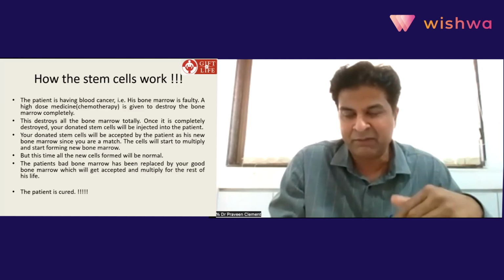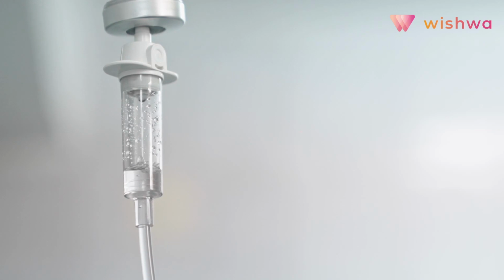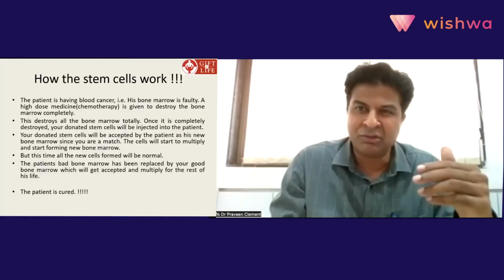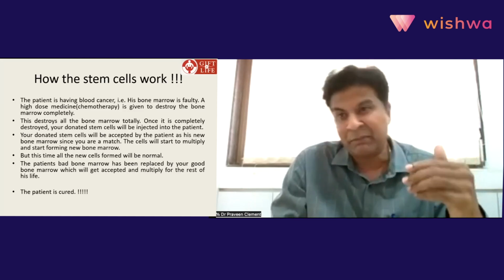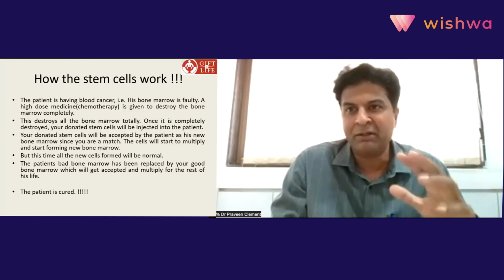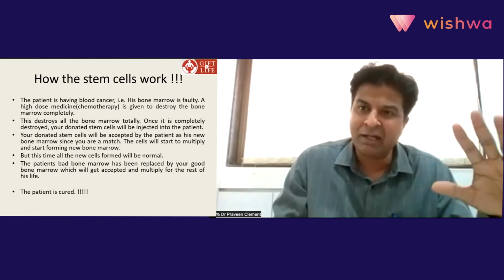So our first point is to destroy the patient's bone marrow completely with our medicines. We'll take care of that. We'll give him a high dose chemotherapy and destroy his bone marrow completely, so we'll bring it down to zero. These cells are also taking care of your immunity, so the patient's immunity is also falling. So we keep him in a special bone marrow unit, a very sterile atmosphere, where the patient will not get exposed to anything for a few weeks.